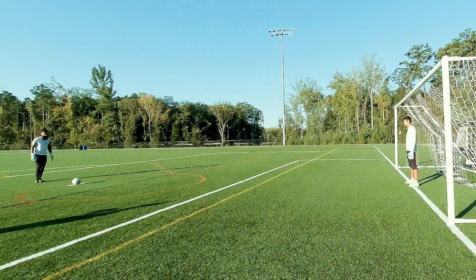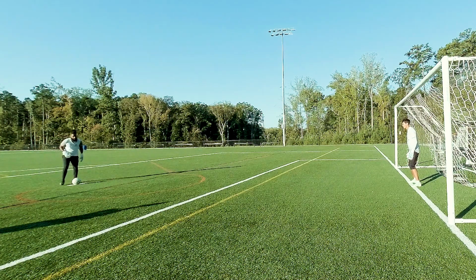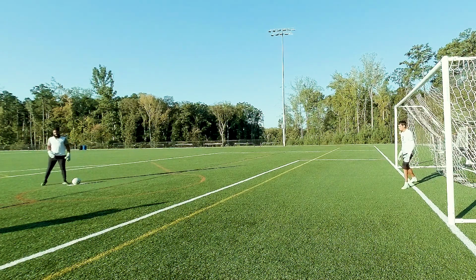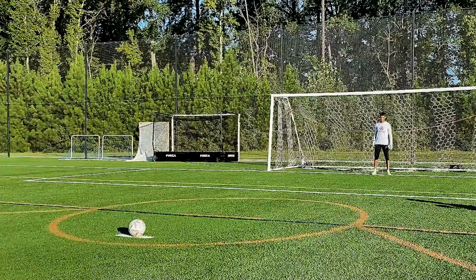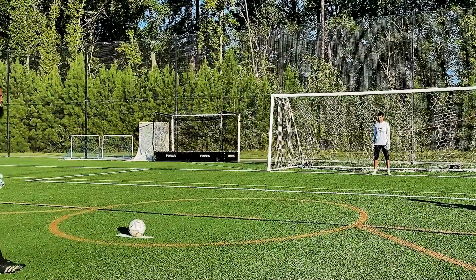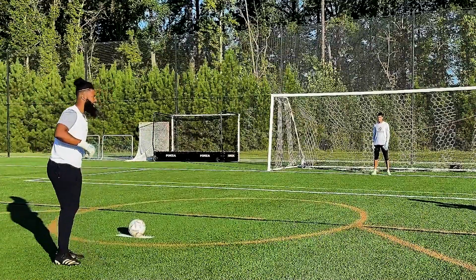So when you're on your line, your goalkeeper's set, you've got to be able to step and explode to where you can at least get close to that corner. You don't have to cover the entire goal. It's 12 yards away. We don't have a lot of time, especially with the pace that these field players are hitting the ball at, but we've got to get a good push.